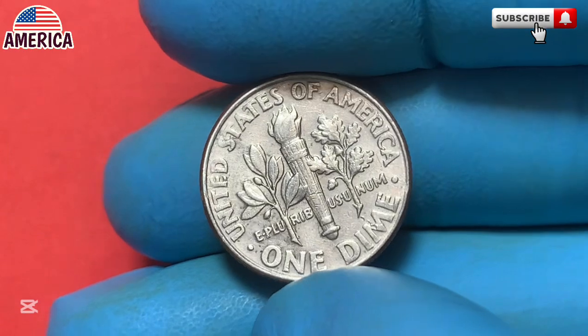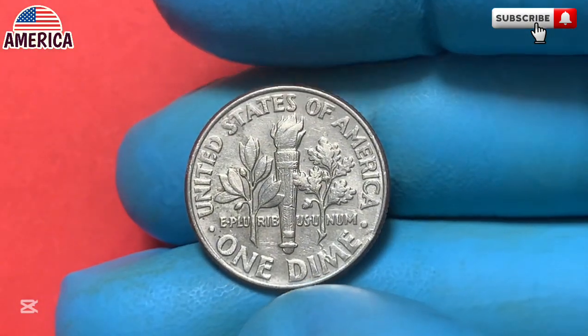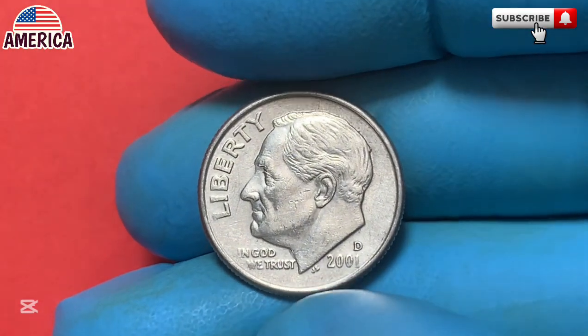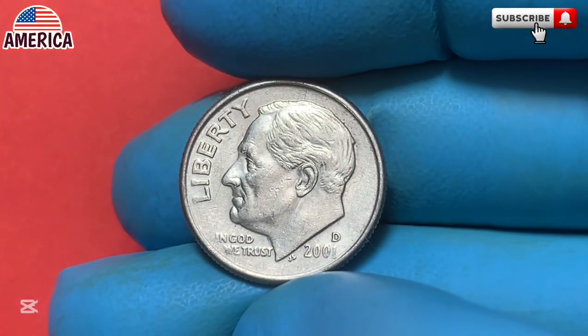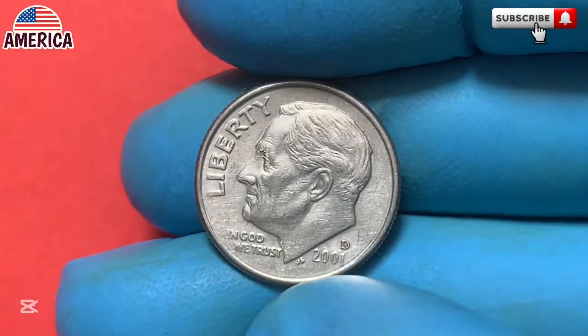Look for signs of wear, but more importantly, check the quality of the coin. If it's in uncirculated condition or if it has any unusual features or minting errors, you could be holding onto a small treasure. If you're not sure whether your coin is in mint condition or has any errors, it's always a good idea to have it professionally graded.